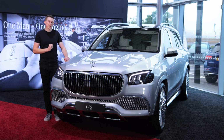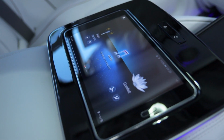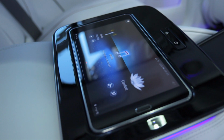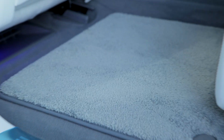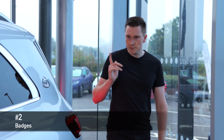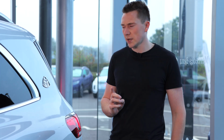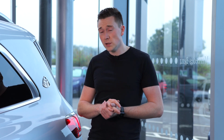But then on the opposite end of the scale is the Mercedes-Maybach. When it comes to one of these, Maybach hold nothing back. Expect first-class attention to detail across every single inch of the car, whether it be from the front, the reclining seats, or even the mats and the sheer number of badges on the car. I've just spent a few minutes going around and counting them all, and I'm pretty sure I counted 29 of these. As if the big Mercedes-Benz badge and the Maybach badge on the front weren't enough, there's about 29 of the Maybach symbol on this car alone, which is just insane.